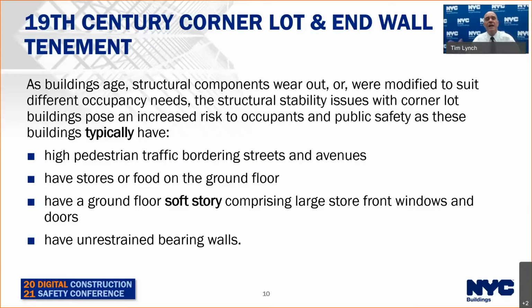It sounds kind of glamorous that all these tenants have moved into hotels, but they don't have access to their clothes. They don't have access to a kitchen. They don't have access to their home. It's not the same. It's kind of nice for a couple of days, but for 6 months tenancy living in a hotel, it's very transient. It's also prohibitively expensive for the landlord as well. So that's been a big issue as well. These ground floor soft stories, they have large storefront windows and unrestrained bearing walls. We're going to get a little bit to that in a minute.